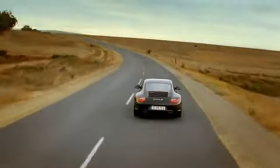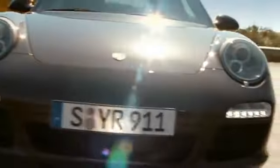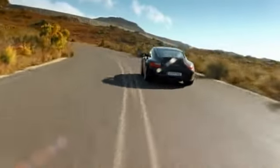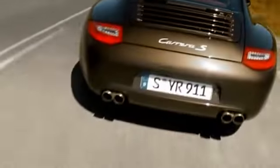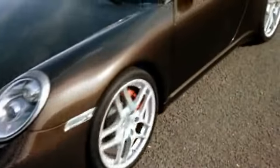Due to increased performance compared to the entry models, the red-painted four-piston monoblock fixed calipers are larger and strengthened. The brake pads at the front are also larger, and thicker brake discs are used. Visually, the 911 Carrera S models are distinguished from the entry models by their twin tailpipes and sporty 19-inch Carrera S2 wheels.